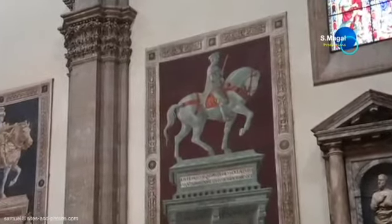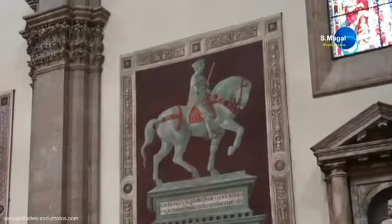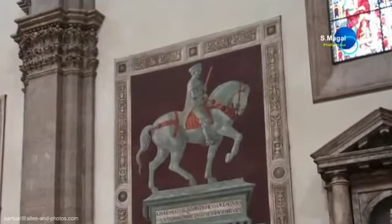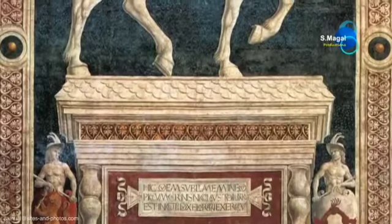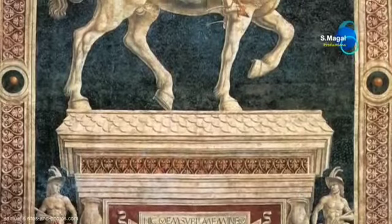Last but not least, the dome on top of Santa Maria del Fiore remains the largest brick dome ever constructed. It is still considered one of the greatest architectural masonry feats that still stands for us to see in awe today.